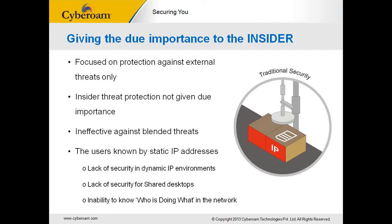So suppose for the CEO of the company, you want to give a policy that we don't want to block any websites for the CEO. Let him access all the websites, right? If I want to create this granular policy in a traditional system, I need to create this policy based on the IP address, right? So that's the bad part, because if tomorrow or maybe a week later his IP gets changed, because of DHCP or the Wi-Fi, what happens? The rule you created for his IP no longer makes any sense, right?